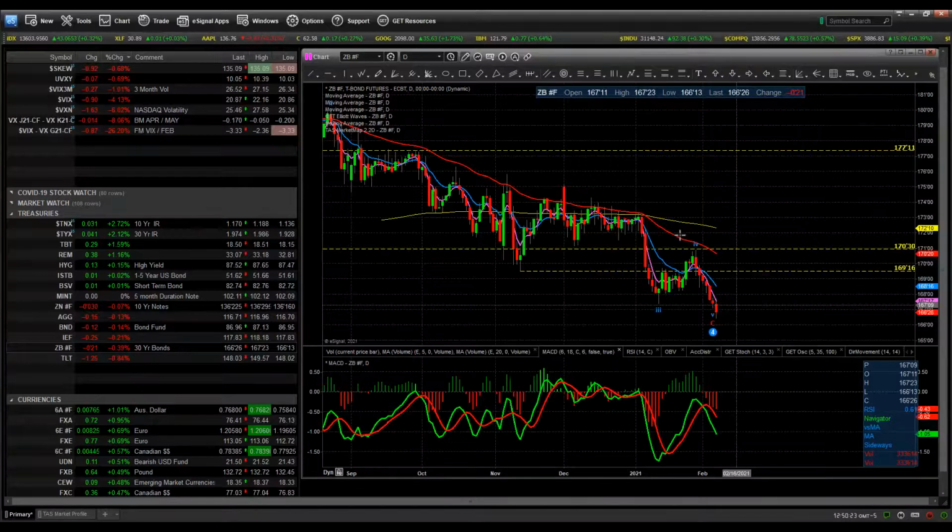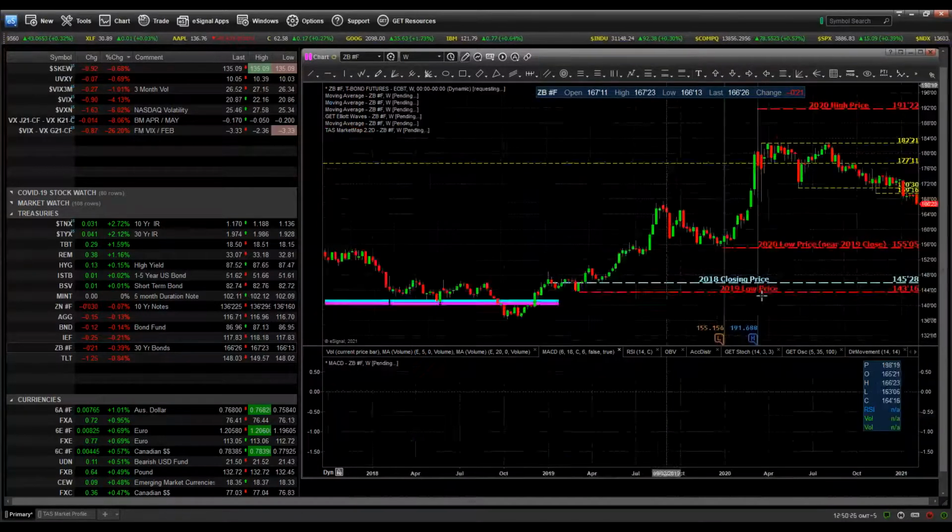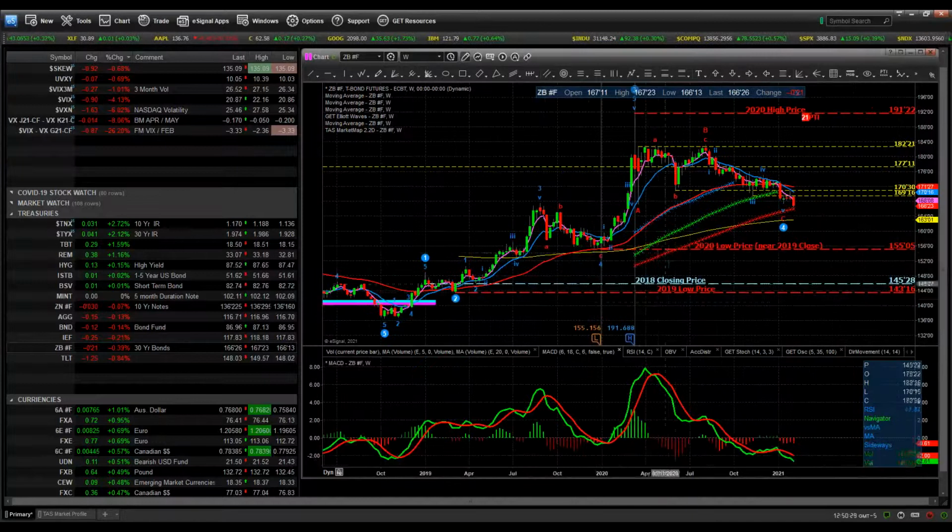Okay. Now, if we step it out and you ask, well, where can bonds go? Bonds can come down to the 2020 low price. This was made back in 2019, 2020 at the very beginning, all the way down to 155. So we've still got a ways to go, right, to hit this consolidation point here. And then down around the 2018 closing price in the mid 140s. So we're still somewhat elevated, right, in the bond market, but we can go lower.